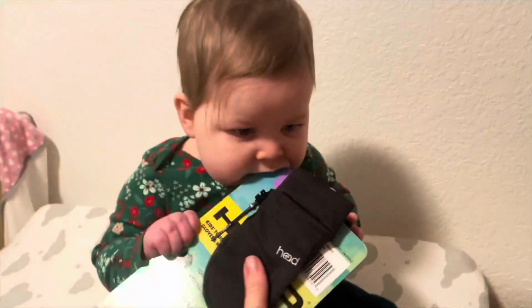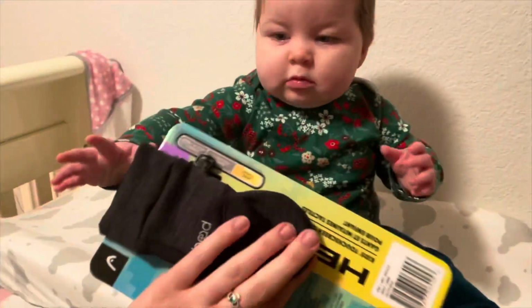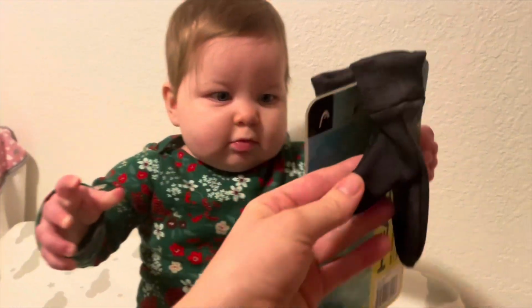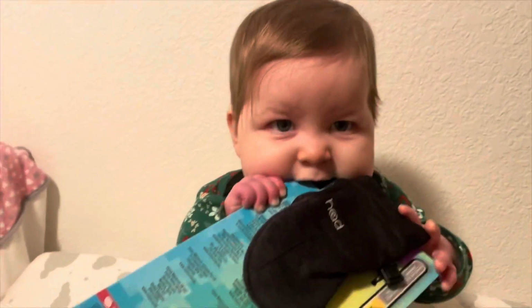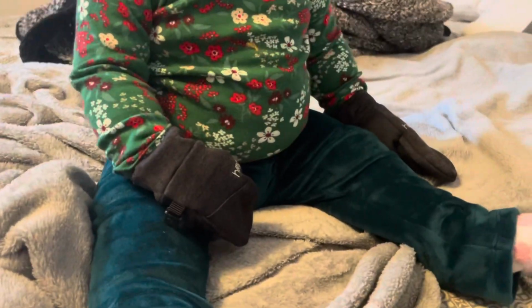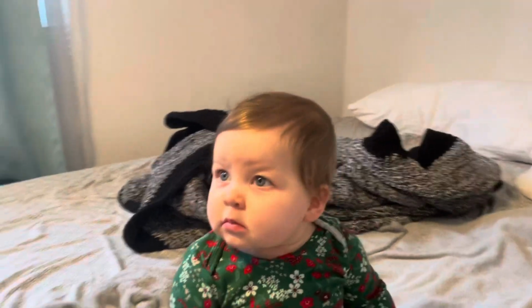Okay, so these are the gloves I was talking about. I got them from Costco, so hopefully they fit and they work for her. I just thought they were so cute. They might be too big, but we'll see. And then put little socks on her. These pants are my favorite thing ever. They're so soft. My mom got them for her, but I don't know where she got them from, but I can ask. Okay, Sterling's got her gloves on. I mean, they don't fully fit her, but we'll see how that works.